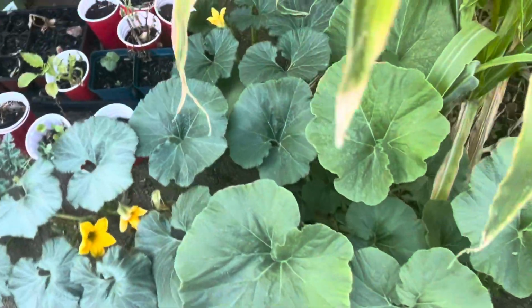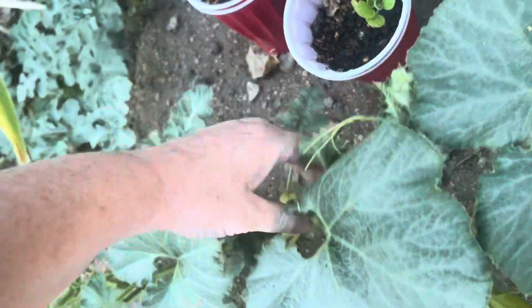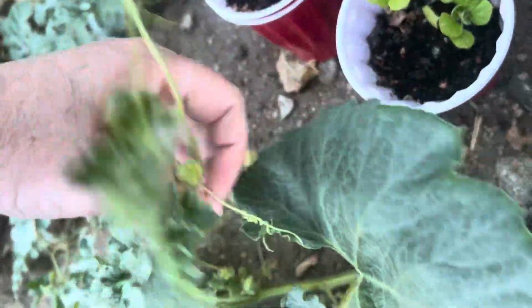This is probably our biggest leafed, most rambling plant. Some of these early leaves were huge, but he has not shown any signs of a female flower yet, so I don't know what he is. I'm guessing maybe a pumpkin. So these guys are kind of growing together. The watermelon's trying to grab on.